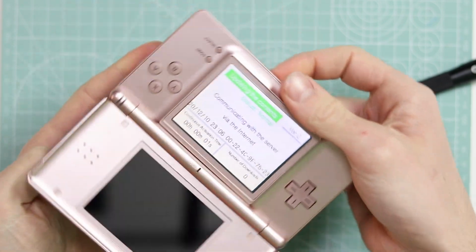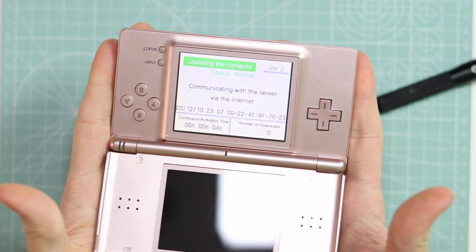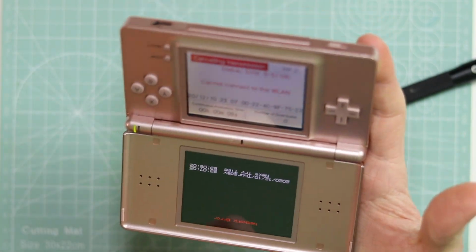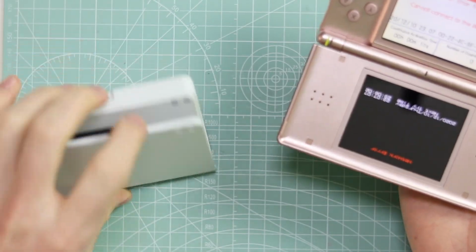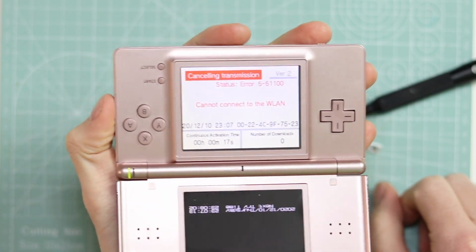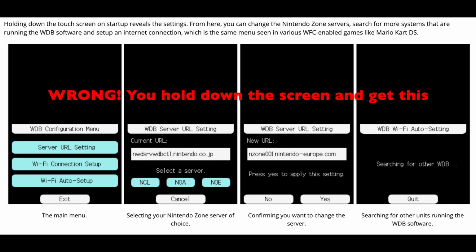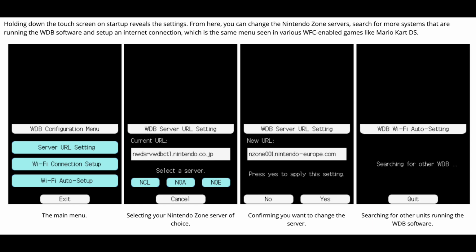You can see it goes straight into the software. And it's also upside down. And you should see in a second, this little screen pops up, which is obviously something that this cannot do because it hasn't got another screen. But we'll take a look at this in a second. So you can see there it says, cannot connect to the WLAN. And there's absolutely nothing that you can do on any of this. No buttons work or anything like that.